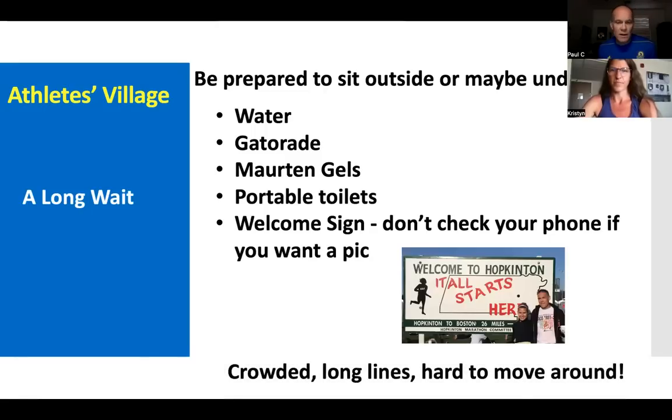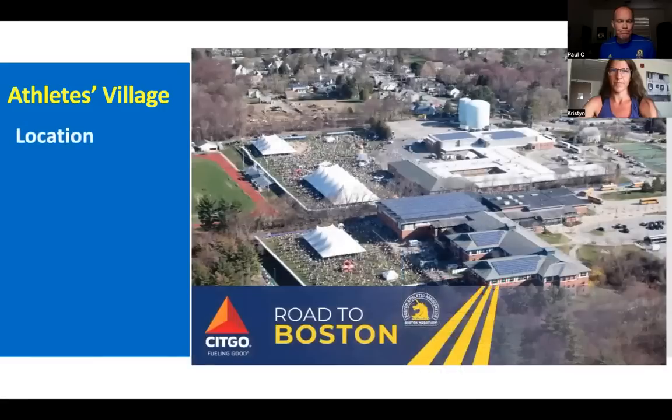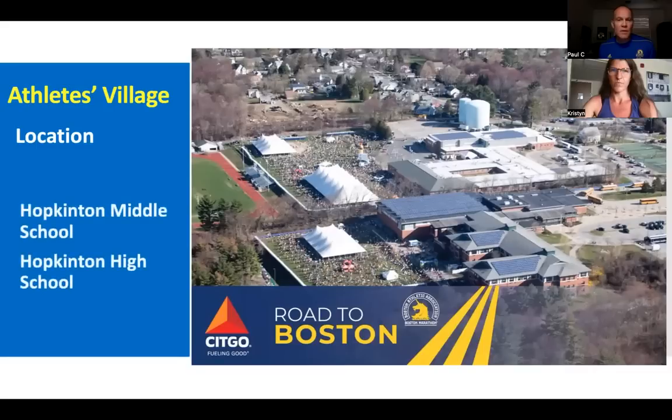There are very crowded areas all over the Athletes Village. There are long lines. It's hard to move around, so you just have to be patient. This is an aerial view of what the area looks like. It's at the Hopkinton Middle School and the Hopkinton High School, the fields next to those schools. At the top of the photo is the middle school with the whitish roof. The darker roof at the bottom is the high school.